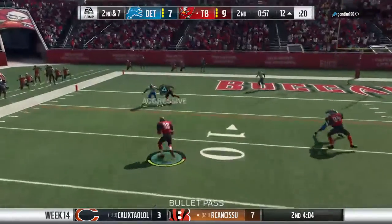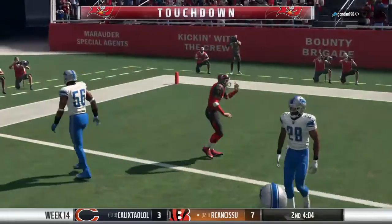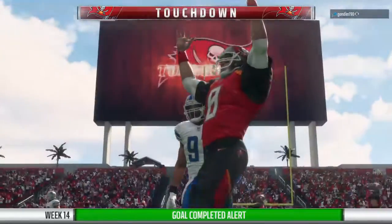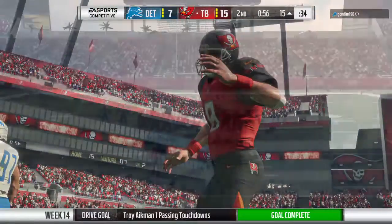He'll look to throw. Quick hitter here, it's complete. And he's into the end zone. Touchdown, Buccaneers. And that'll give them a 2-score lead here, but I'm looking ahead.